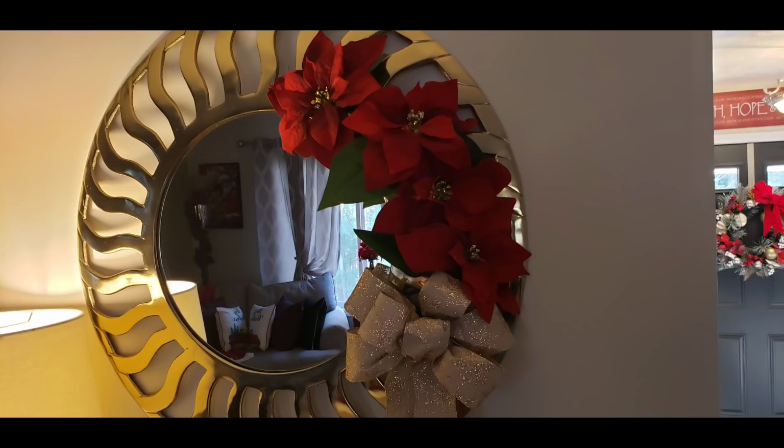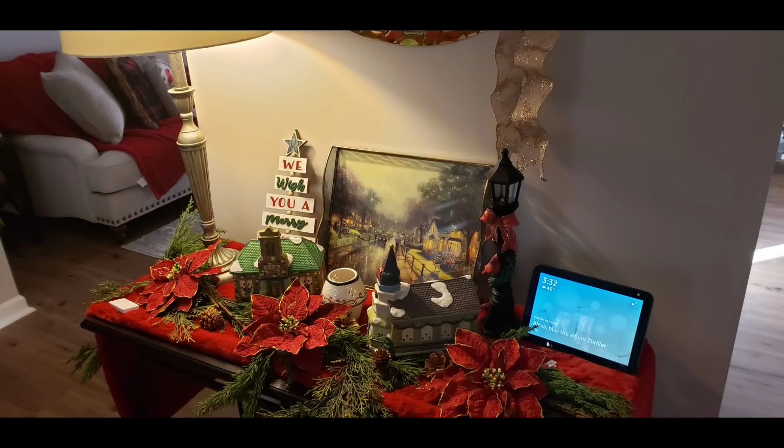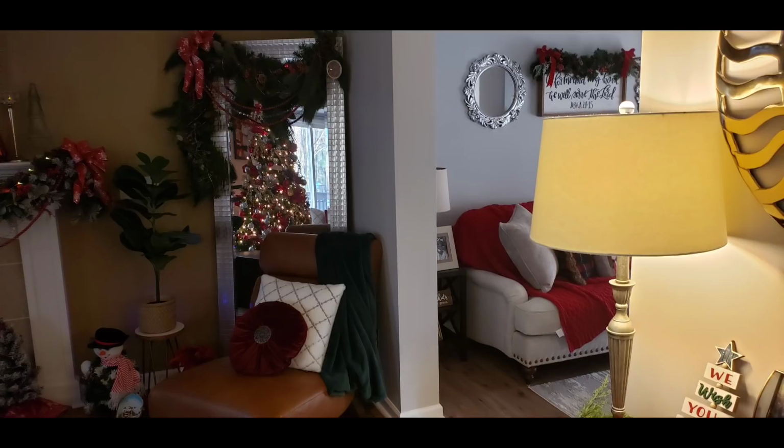Oh my gosh. When I step back and take a look at everything, it just brings me so much joy because I see all of the Christmas everywhere. It's kind of like a Christmas wonderland to me, or a Christmas store when you go and there's goodies in every corner. You guys can see here, there's something different over here.